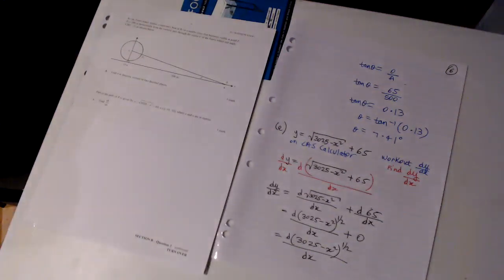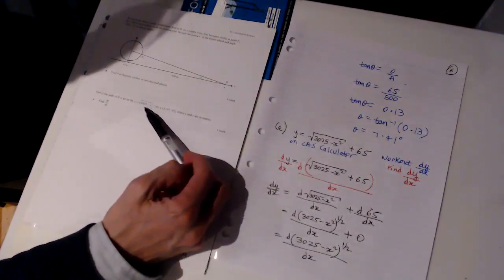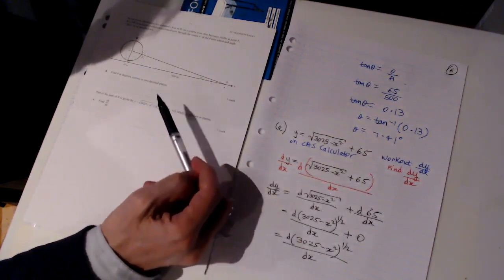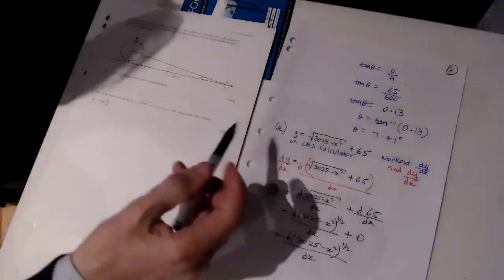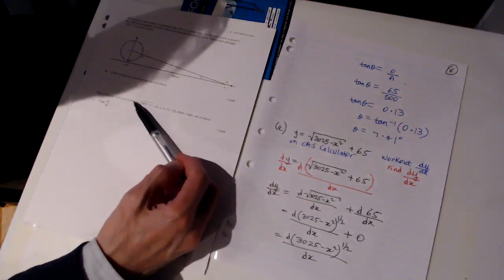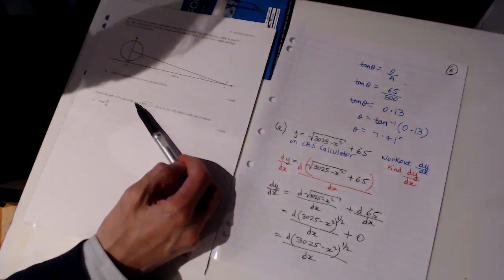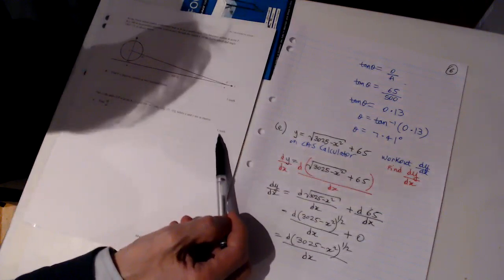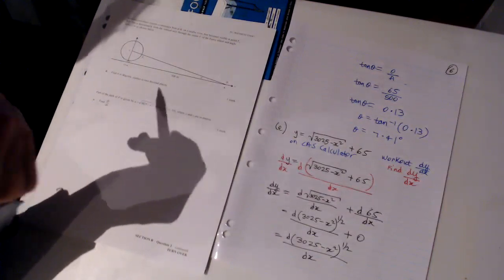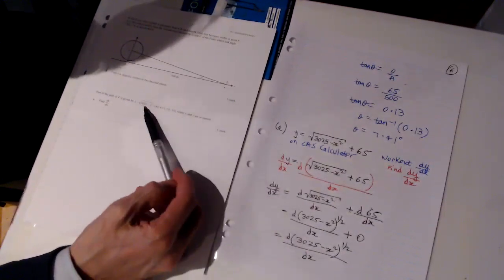Now, at first glance, some students would say, what are they talking about when they say that y equals square root of 3025 minus x squared plus 65? It is true that the question is saying just simply find dy dx, and you can find dy dx by using the derivative function on the CAS calculator. And you'll get the full marks, which is 1 mark. But very quickly, let's demystify this question a little bit better so that you can feel a little bit more confident in regards to the rest of this question.